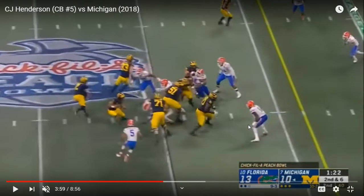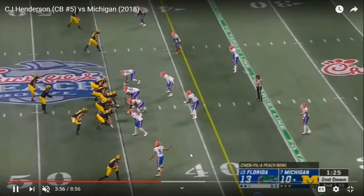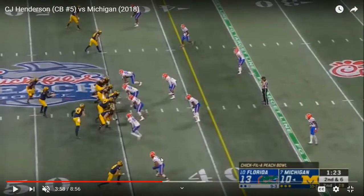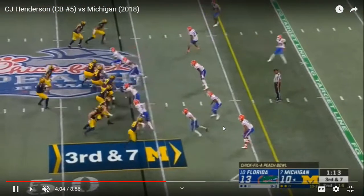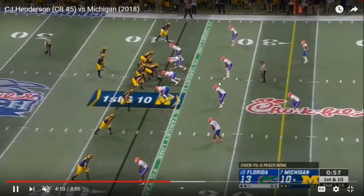Nice disguise. Oh, okay, so we do get to see him reinforced a little bit here. Really nice disguise play here. Does a nice job of lining up in a set stance and then attacking the run and blitzing. Oh, gotta stay on your feet, Nico.